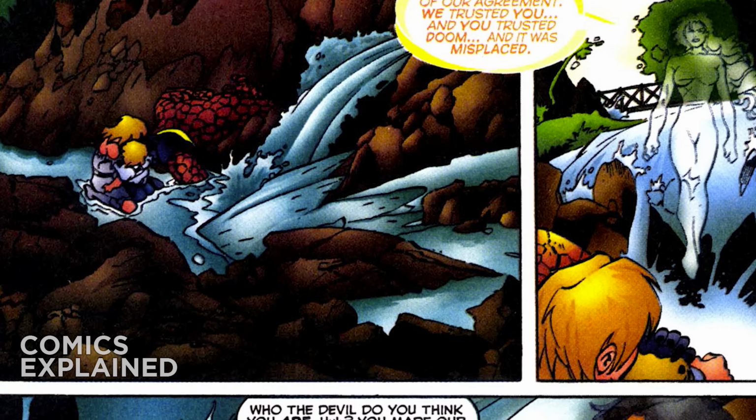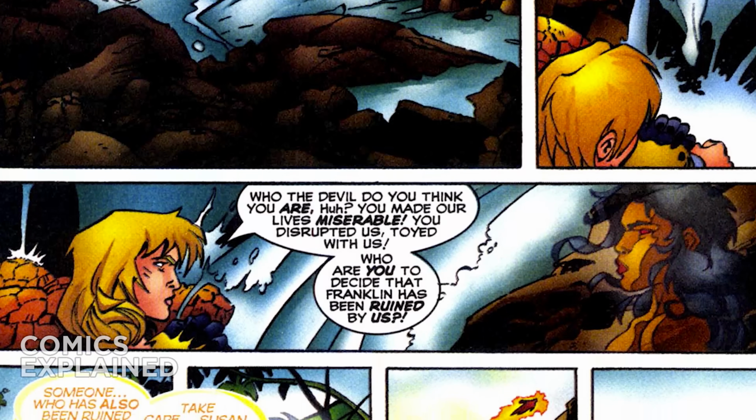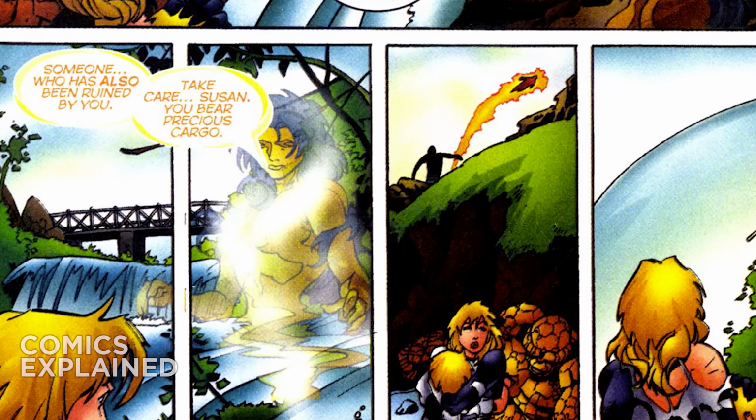And that pocket Earth that he had created actually ended up becoming Counter Earth, which was on the other side of the sun and existed for a while, and seemingly Marvel's forgotten about it. I don't recall if it's been destroyed. I don't have an answer to that question.